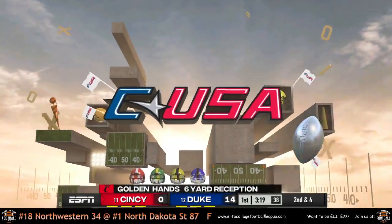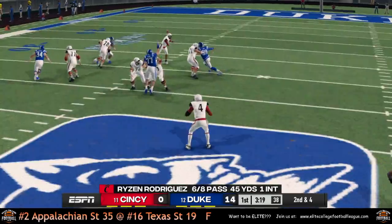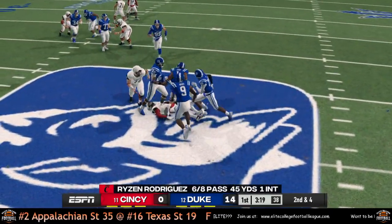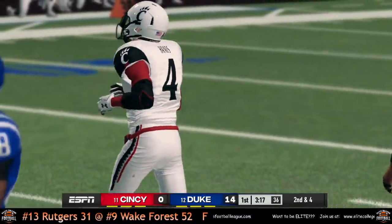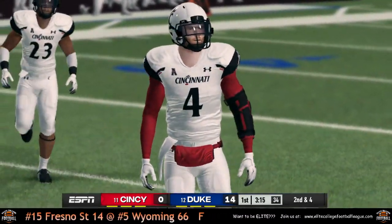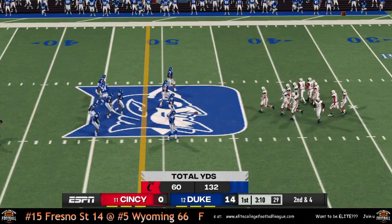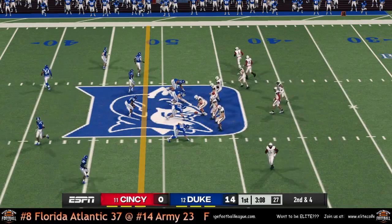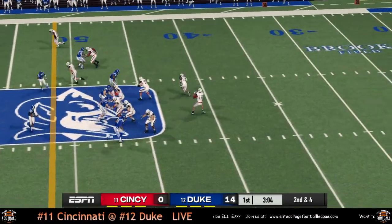Throws it over the middle to Golden Hands for a 6-yard reception. Brings up 2nd and 4 for Cincinnati. Big hit right there at the end of that play. There was just nobody there to watch him, and he just completes the curl route for a gain of 6 yards. Yeah, he ran a curl route and sat down in that zone. Nobody was there.